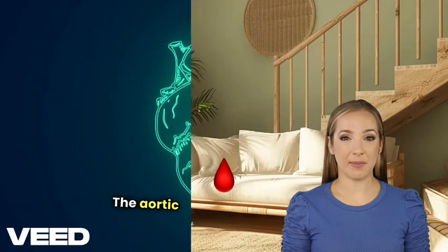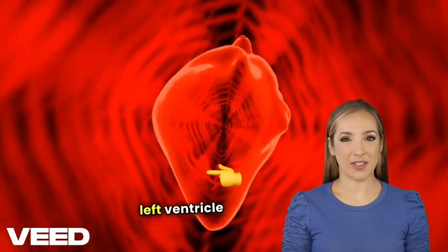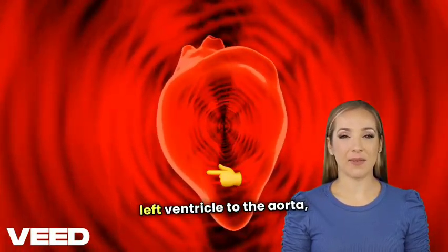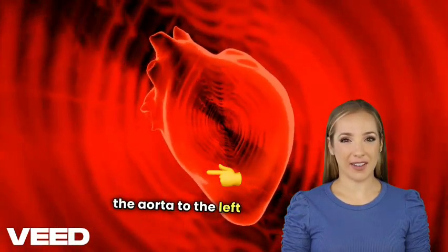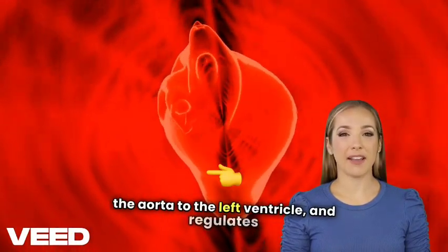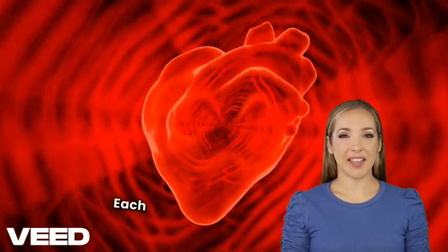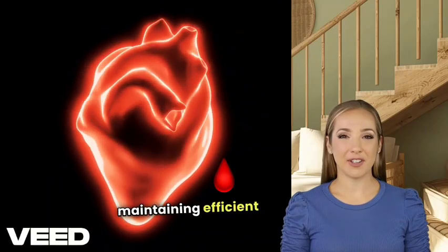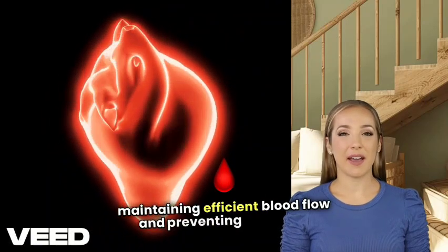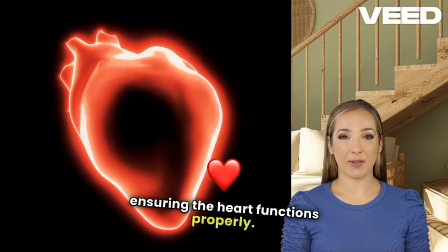The aortic valve allows blood flow from the left ventricle to the aorta, prevents backflow from the aorta to the left ventricle, and regulates blood flow to the rest of the body. Each valve plays a crucial role in maintaining efficient blood flow and preventing backflow, ensuring the heart functions properly.